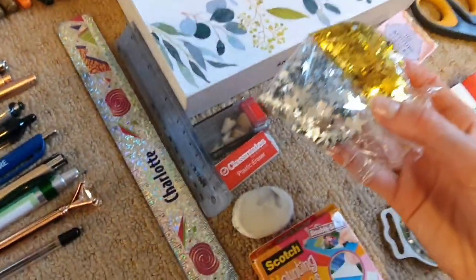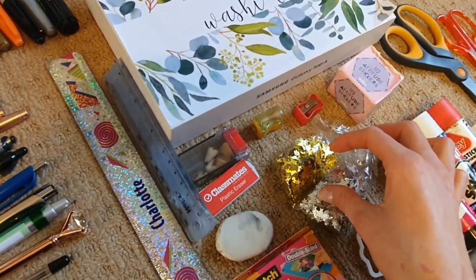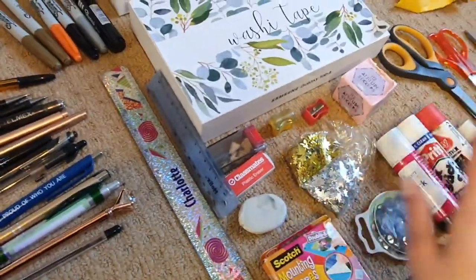These I actually bought to do for my nails, but they're too thick, so I'm probably going to take them to school or put them in the gift party bag I've got. And then I've got some random other things.